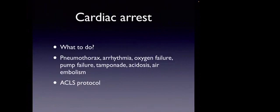And you need to understand that, are there any reversible causes of cardiac arrest? The reversible cause of cardiac arrest in an ECMO patient are a massive tension pneumothorax.